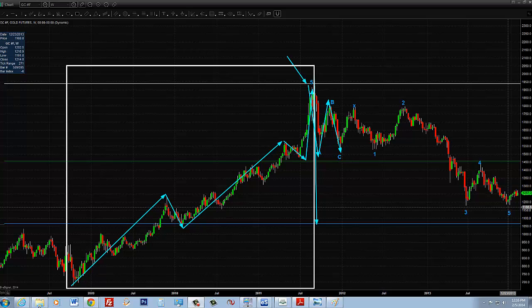So we're in this incredible bullish run. The market is moving up. It hits this record top. I thought it was going higher. I was wrong. Many people were wrong, but we started to get some signals.